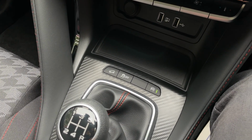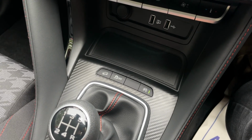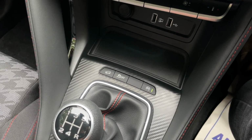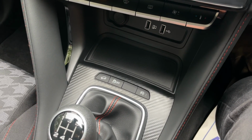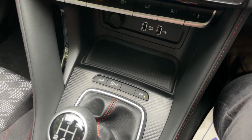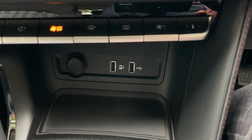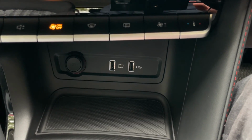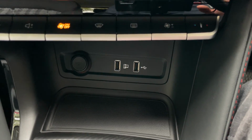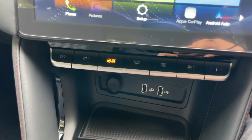The middle button there is a traction control off, and the E button with the green light is to signify auto stop start is turned on. If you didn't want it turned on, click it and you can turn it off, but it saves you a bit of fuel, so keep it on. Everyone loves saving fuel. Down there is 2 more USB-A ports, but the one on the left hand side is predominantly for your CarPlay, so that is a media transfer port. Left hand side we have a 12-volt socket equally.